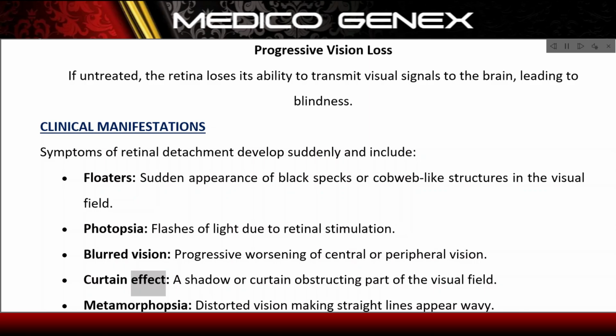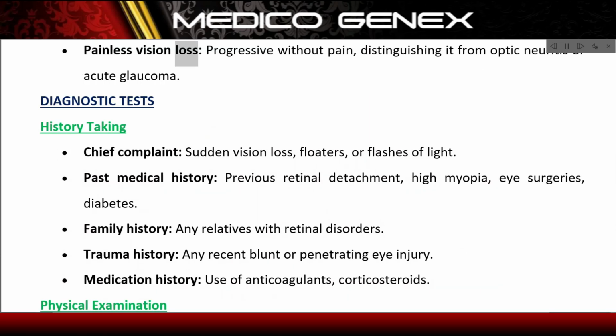Curtain effect, a shadow or curtain obstructing part of the visual field. Metamorphopsia, distorted vision making straight lines appear wavy. Painless vision loss, progressive without pain, distinguishing it from optic neuritis or acute glaucoma.